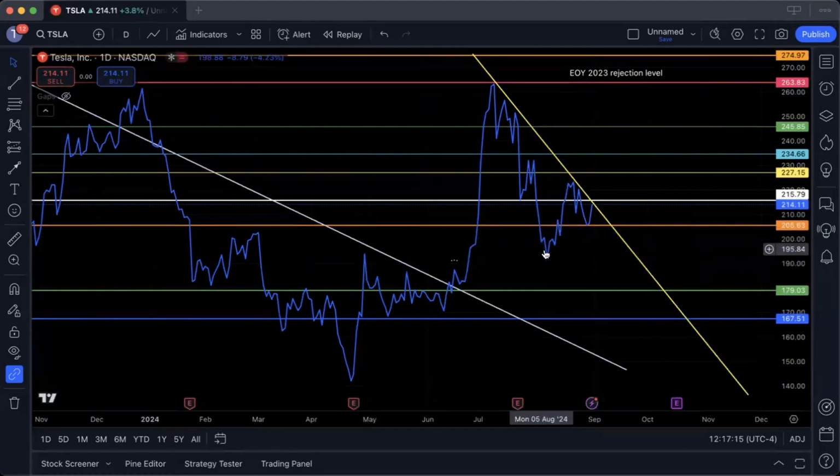From there, we had a nice little inverted head and shoulders pattern to rocket us up, but where did we find trouble again? This downtrend line. The downtrend line brought us back down to the strong support at 205, then we bounced up here to retest the trend line again. So should this trend continue to hold and play out the way that it has over the last few weeks, then it's likely that we're going to see a rejection to retest 205 on this ticker.